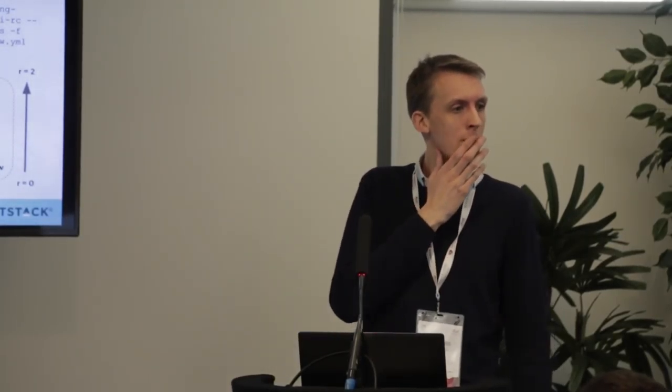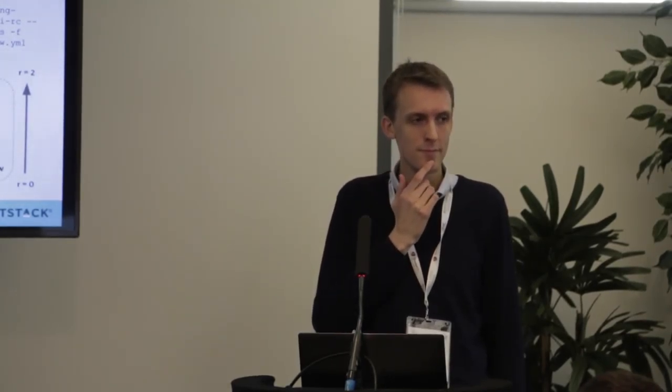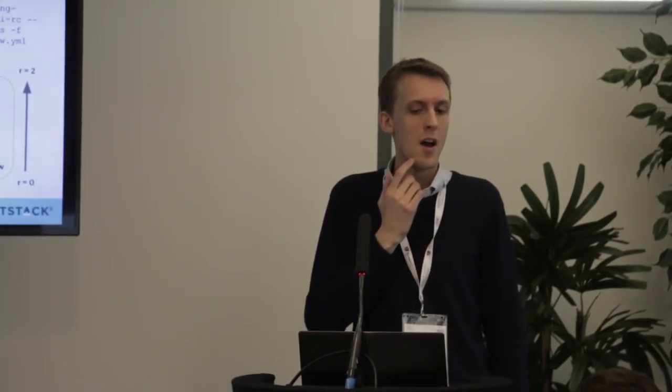Yep. What I understand, the load balancer for the virtualized piece is in the middle of all the north-south and the east-west traffic. How does Kubernetes avoid it being a bottleneck?